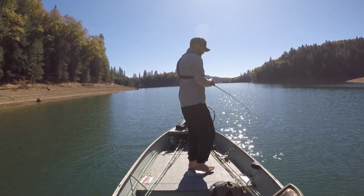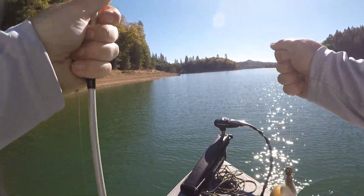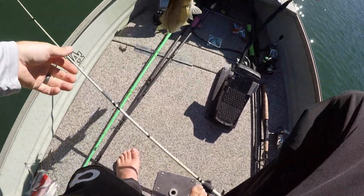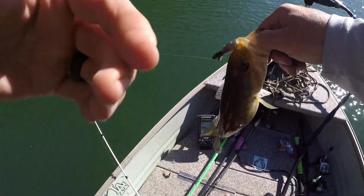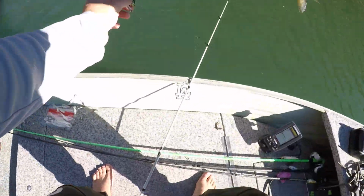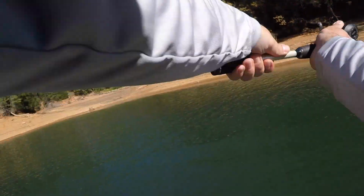Turning to leave. This little guy just swooped it up. I don't know if you guys see that on the fish finder. There's 4 more with it. Alright, another little guy. Let's go get another. They're hanging out a little bit deeper than they were before in this cove.